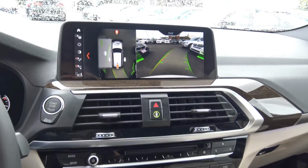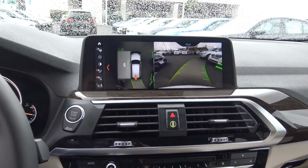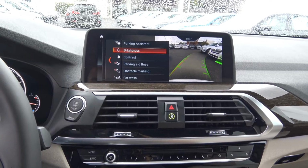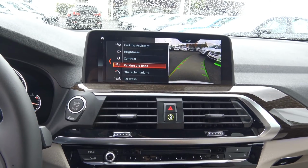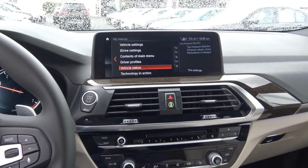And when you put the vehicle into reverse, this will display your 360-degree view camera here. You have your rear view camera, and then you have a top-down view as well. And you can also adjust the settings, such as the parking aid lines. You can turn that on or off, and the obstacle markings, and you can also adjust the brightness as well as the contrast. And you can also turn the parking sensors on or off if you would like.